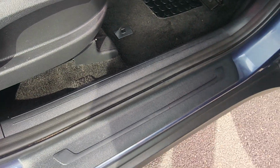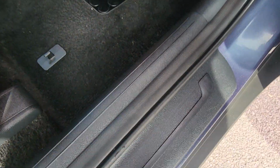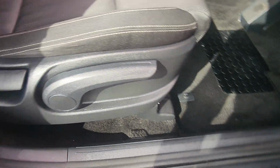Otherwise, pretty clean through the actual inside. Little tiny bits of scuffing just on that plastic, not very much, but just very faintly. Just obviously being the driver's side, it's the sort of highest traffic area of the car. And just a little mark there. Looks like someone's caught their foot jumping in and out.